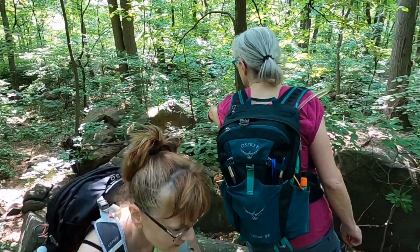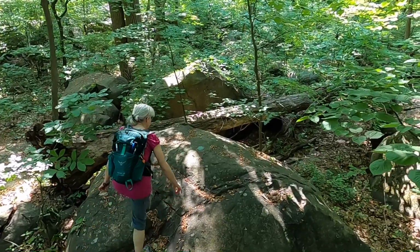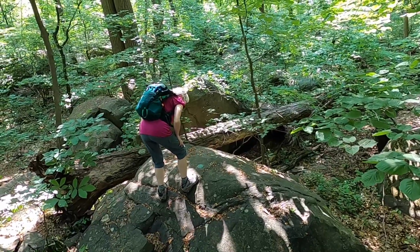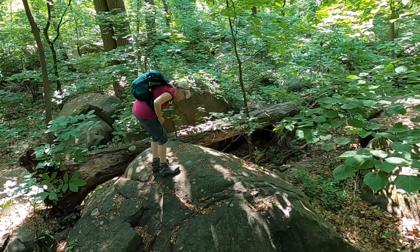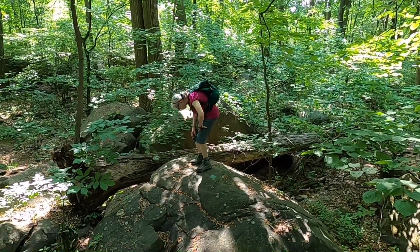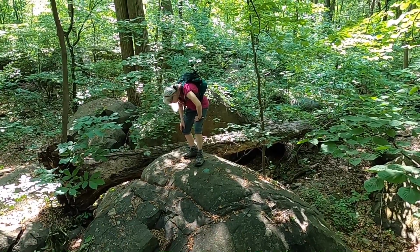Welcome to Top Rock. Ooh, is that a geo marker on that rock? Oh, I see. Yep. Geodetic survey. Maybe that's the actual summit right there. Is that what they do? They put them on summits or not? I think it's something like 946 according to the map, something like that.